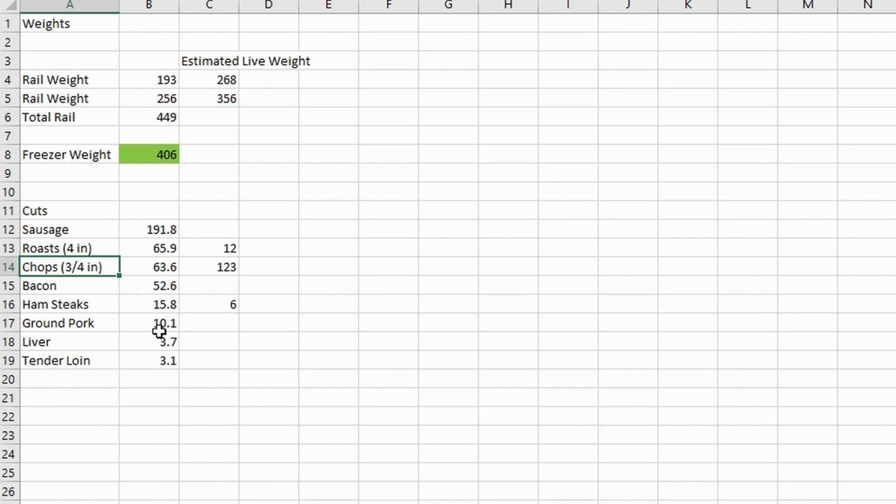Ground pork, that wasn't a common thing on their cut sheet. People generally around here just get sausage. So what we did was we wanted to try out ground pork to see how that would go. We got 10 pounds of it just to try it out. Liver, we got about 3.7 pounds, and we had it cut up for fishing, for bait. My neighbor's kids really like to fish. I'm not much of a fisherman myself, but my neighbor's kids like to fish, so I give it to them.